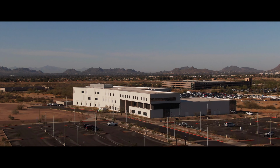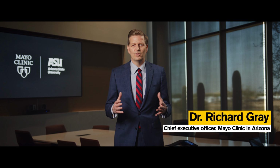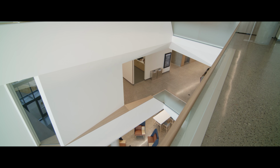Mayo Clinic is excited to further our efforts with Arizona State University to transform the future of healthcare through the opening of the Health Futures Center. The staff of our International Destination Medical Center here in Arizona is relentlessly pursuing the patient-centered future of healthcare for serious or complex conditions, and we're proud to partner with the New American University.